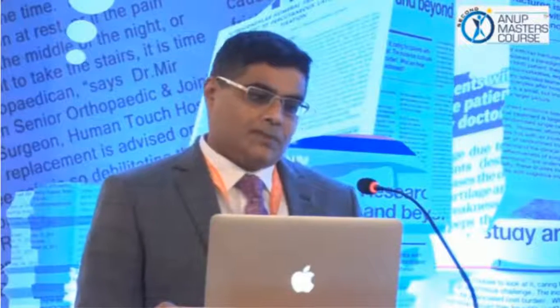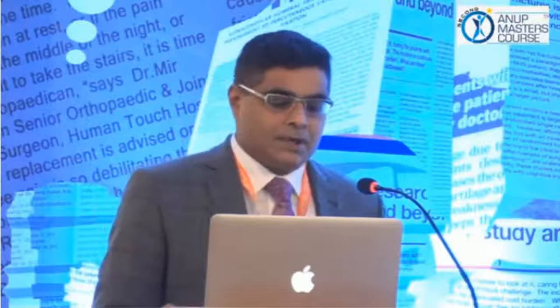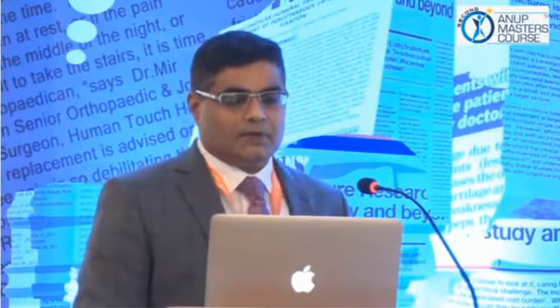We discussed pre-op templating in the morning, and I'm just going to show you an X-ray of this patient which we see quite often. A young patient, coxa magna, dorian femur, and we all think, okay, this patient is suitable for an uncemented stem. But if you look at the preoperative templating on the right side, I've done the templating with the 50 Exeter stem, and this is an Accolade 2 stem.